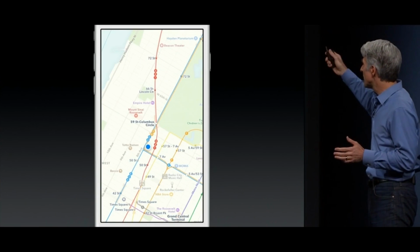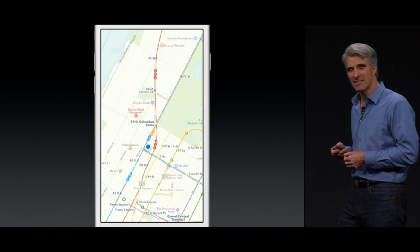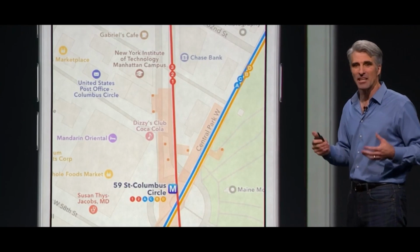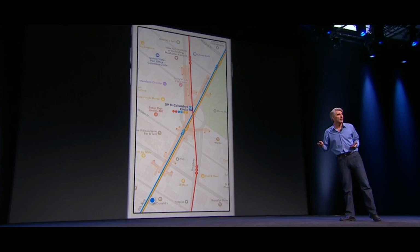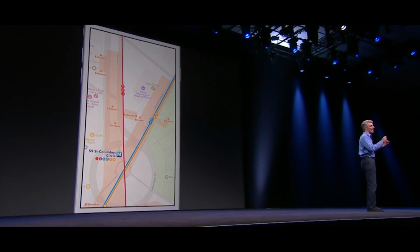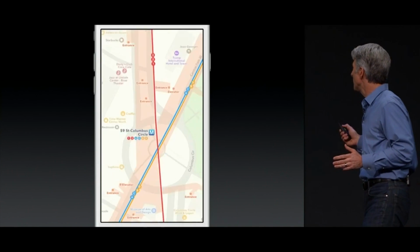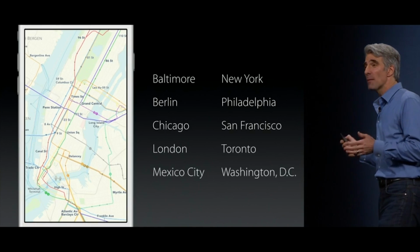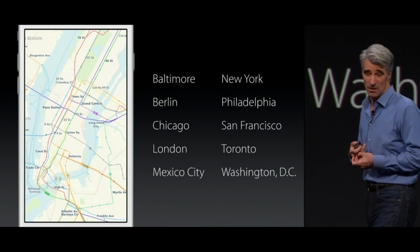For instance, if you take a subway station, like this one in Columbus Circle in New York, it's not just a point on a map. If you look closer, it's actually an enormous underground structure spanning many city blocks. And so we carefully surveyed all of the entrances and exits so that we could give you walking directions based on the time to travel from where you actually are. And we're going to be rolling maps out, transit, starting with these cities across the world.